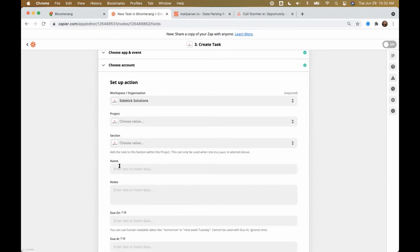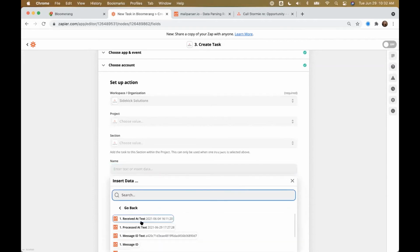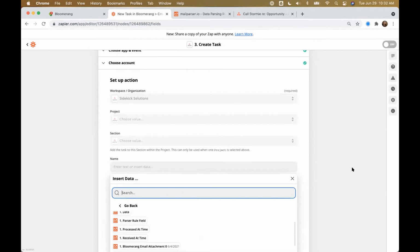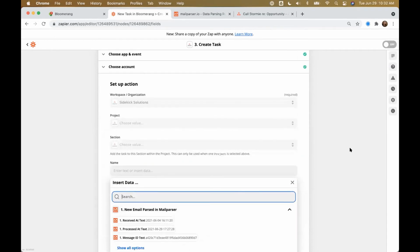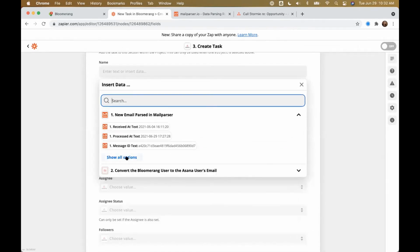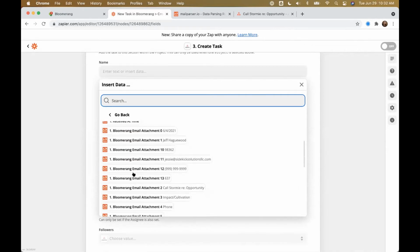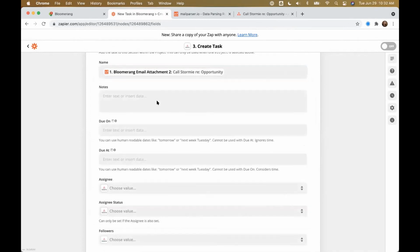So we're going to map our data now to the different fields for the task. So the name of the task, we are going to pull in what would have been the subject of the task in Bloomerang. So I'm going to come back to all of my data from my new email parsed in Mail Parser. Scroll down so you can see this a little bit better. I'll zoom in. This might be a little tiny. Okay. So I'm going to find my subject right here. Call Stormy regarding an opportunity.